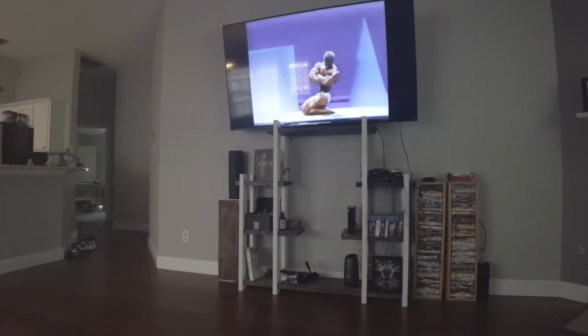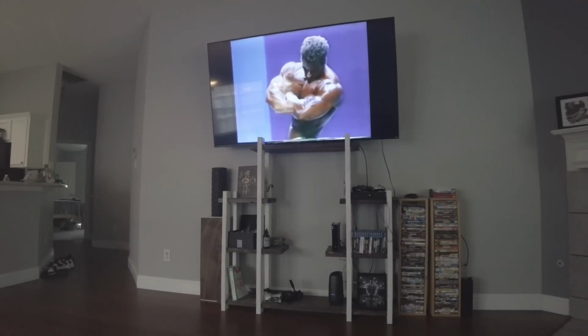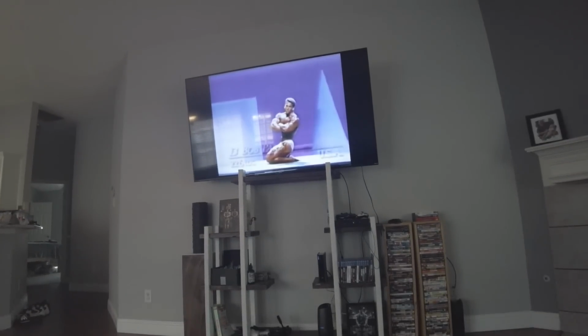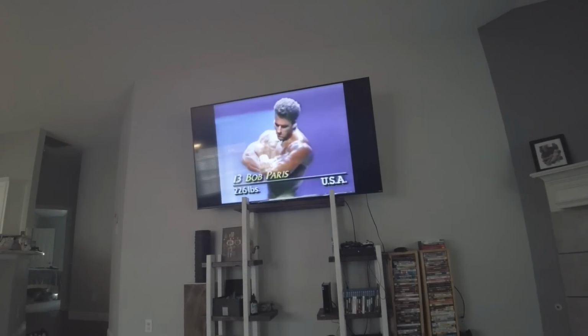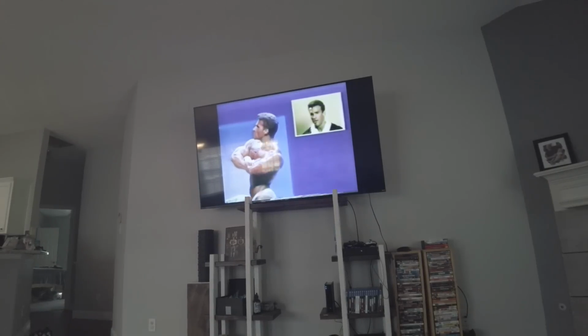So I'm just in between meals here. I've had 4 meals like I've showed you guys. And just in between, today I'm focusing on working on my posing routine. So we have a Bob Paris posing routine on right now. And he has one of the most beautiful physiques. So his flow, his elegance is just beautiful. So I always followed him. He's one of my favorites.